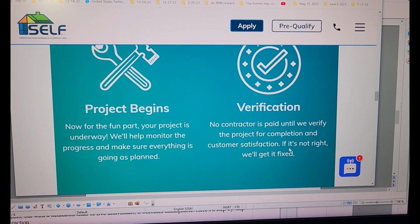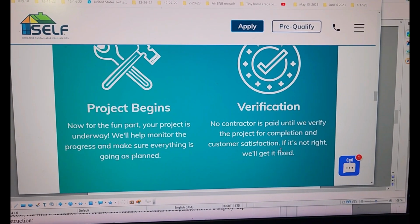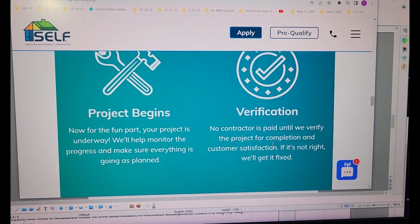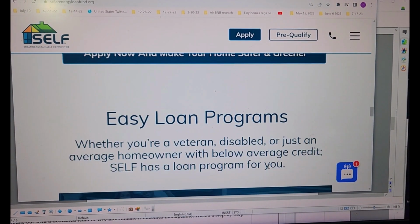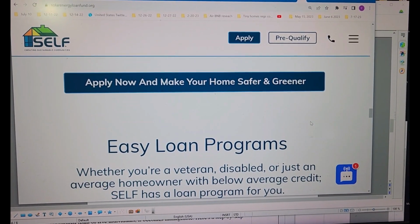Project begins. Now for the fun part. Your project is underway. We'll help monitor the progress and make sure everything is going as planned. Verification. No contractors paid until we verify the project for completion and customer satisfaction. If it's not right, we'll get it fixed. Apply now and make your home safer and greener.